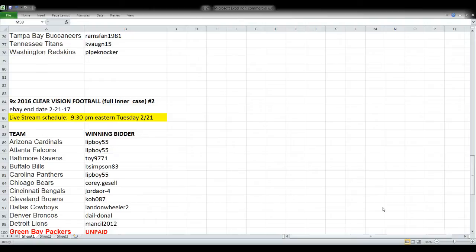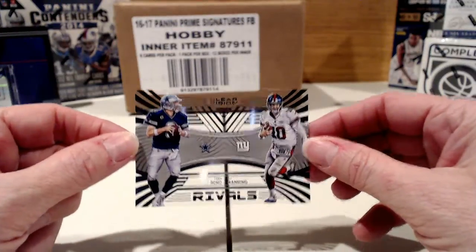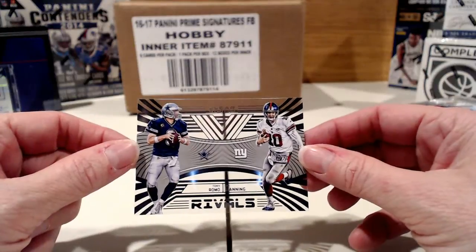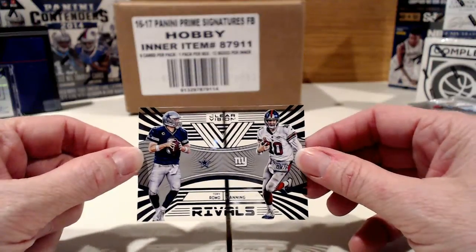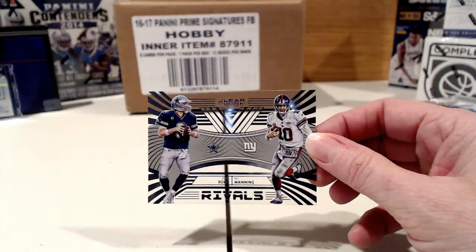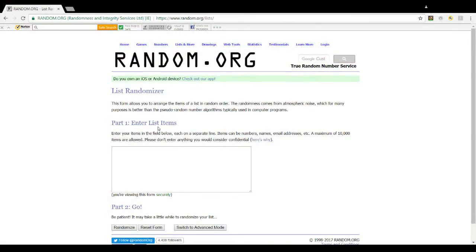So here's what we're going to do. First, let me switch you back to this. When I do random, I either do top to bottom or left to right. Since there is no top and bottom, we'll do left to right. So the Cowboys will be typed in first. The Giants will be typed in second. Then we will hit randomize 3 times, and however that comes out at the end will be the proud owner of this card. So let's take a look at random and get this stuff in here.